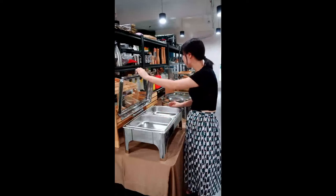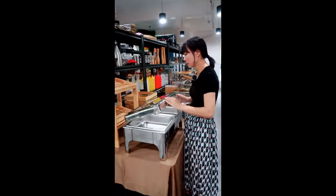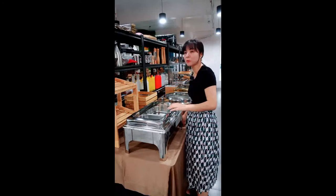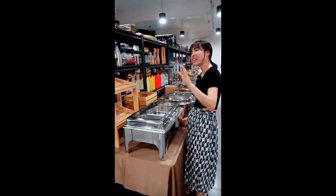But for hot dishes, you can close the cover. It keeps them warmer for longer.